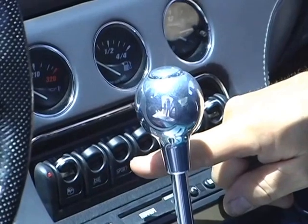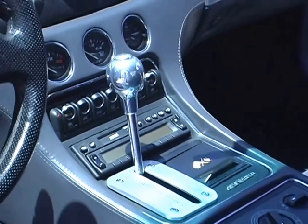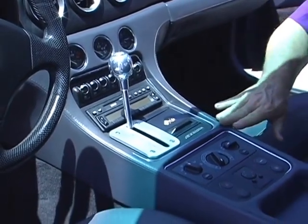You've got the power windows on the right and left, everywhere you need to go to operate the car. Air conditioning is in the center. And I'm telling you, what a user-friendly automobile. And again, notice everything is covered in leather.